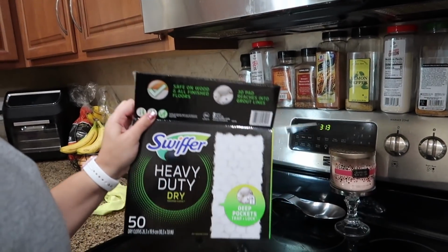Also, I had Maddie Swiffering the brown floor, and I picked this heavy duty one up at Costco, which by the time you're watching this, my Costco haul would have already gone live. These worked really nicely. They picked up the cat and dog hair, no problem. I was going to get the actual pet one at Target, because I figured it would pick up the hair, but this one was way cheaper. You get more of them, I think $15 for 50, and the other was 20 for $12 at Target. So definitely a better price at Costco.